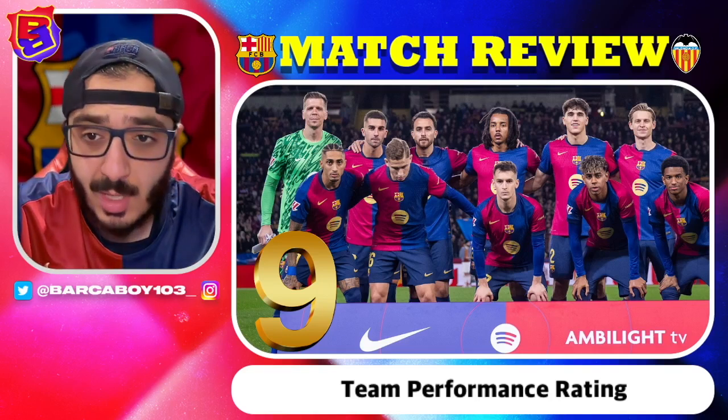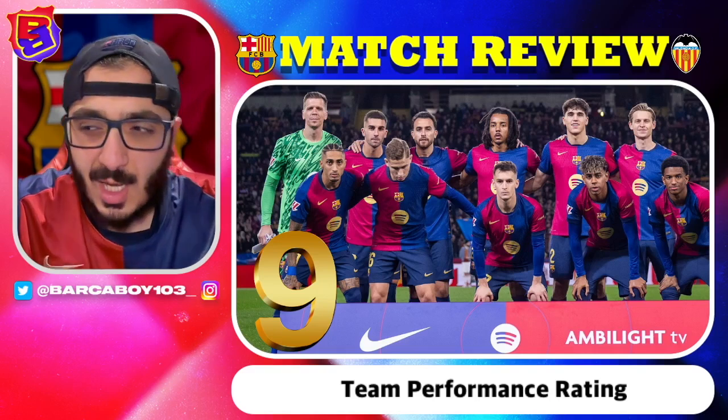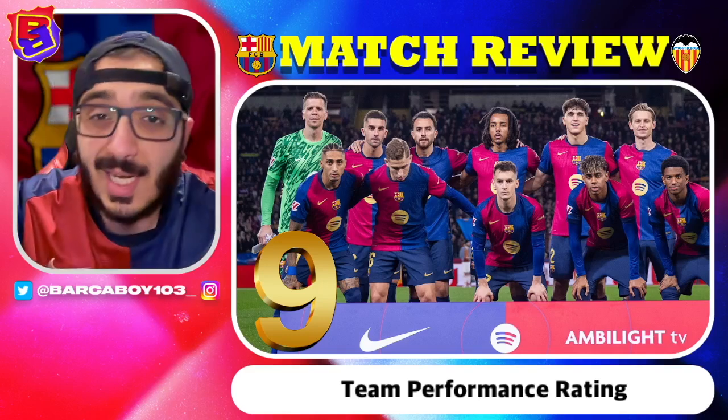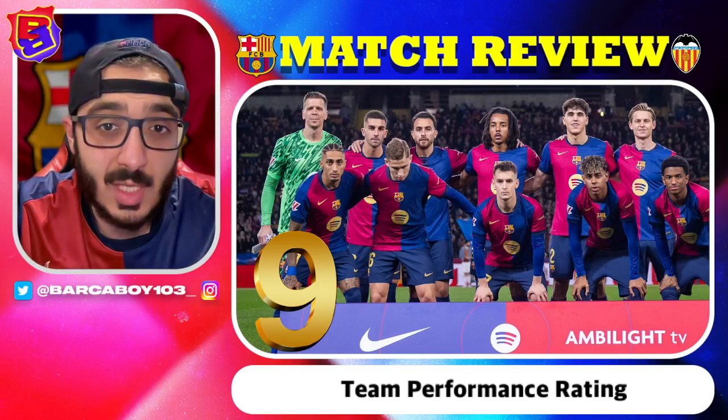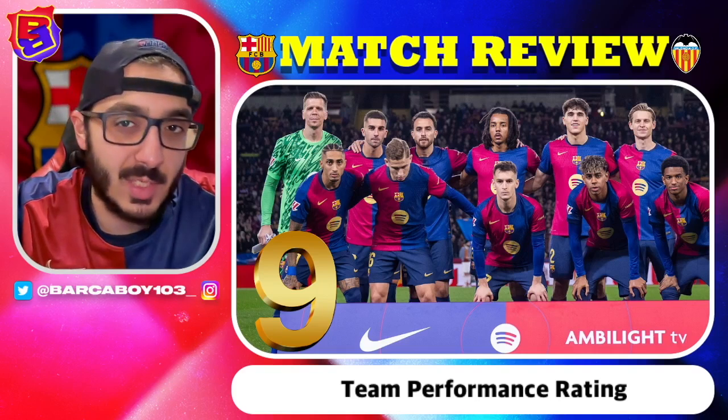We held it pretty well. Apart from, of course, the Valencia goal, where I believe it was Kounde that wasn't holding it. Of course, for the penalty as well, Barca was way off. I thank God that penalty didn't count. But I just think this was a damn near perfect performance from Barcelona in this game. Only a few details really take it away from a perfect night.